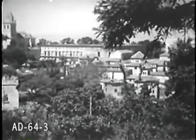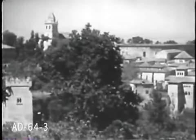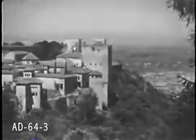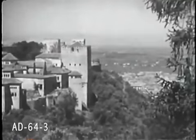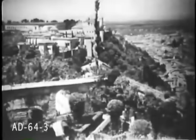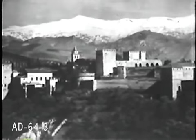Nearby, on another hill, stands the Palace of the Alhambra, perhaps the most famous edifice in all Spain. It was from here, in 1492, that Ferdinand and Isabella drove Boabdil, the last of the Moorish rulers. From the city below, we see the palace against the snow-capped Sierra Nevadas.